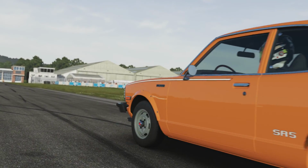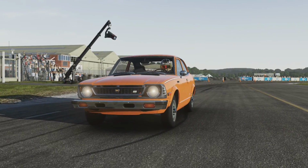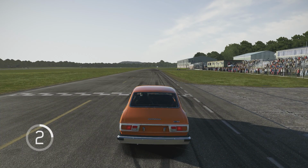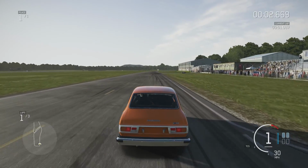I'm expecting a lot of bouncing off the rev limiter. Not all that much traction, because this car didn't even have 100 horsepower from the stock. So yeah, more than 7 times the power in a car that's more than 40 years old. It could barely do 100 mile an hour.